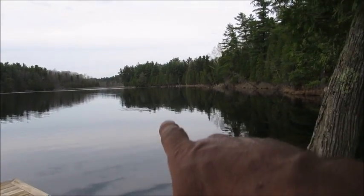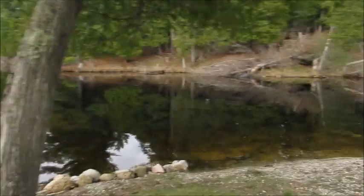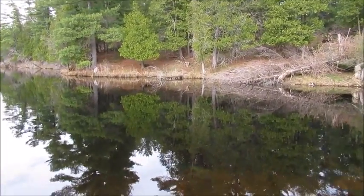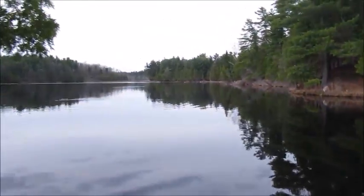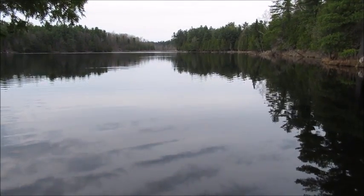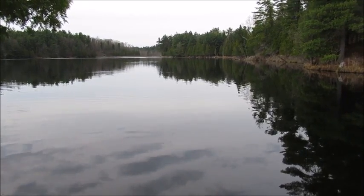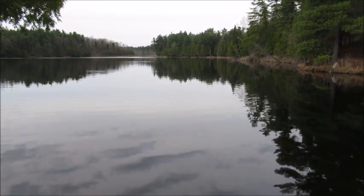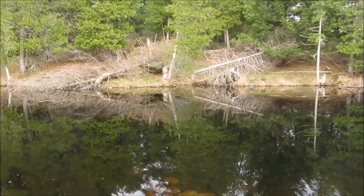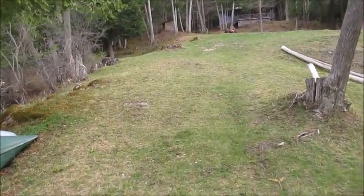There's something swimming there. I don't know what that is. Thought it was a fish, but maybe it's a beaver. Could be a beaver. Huh. Anyways, that's the tour, guys, to the lake. Back to the lake.